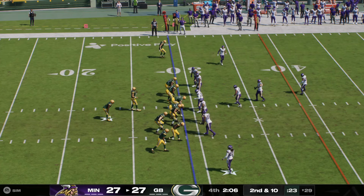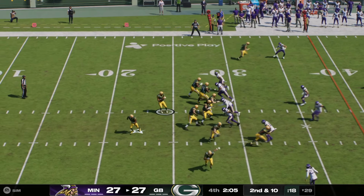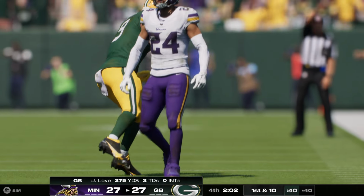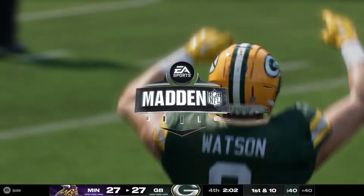Another try, 2nd and 10 now. Back to throw. Love. This is caught. It's Christian Watson. And he will be taken down, but a big play there as it comes just as we reach the 2-minute warning.